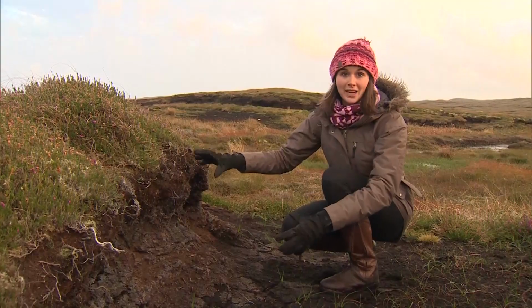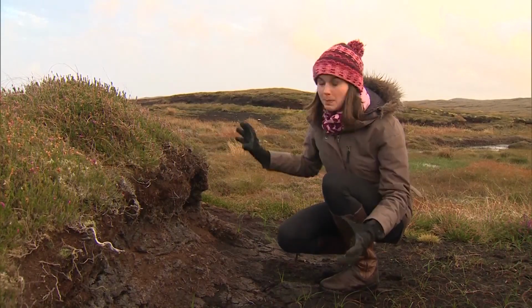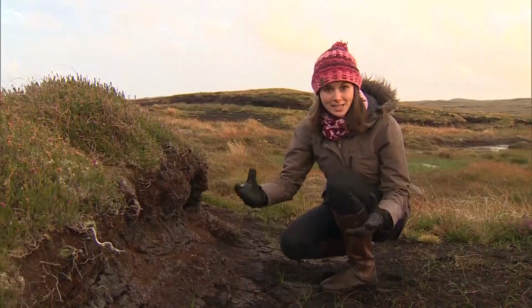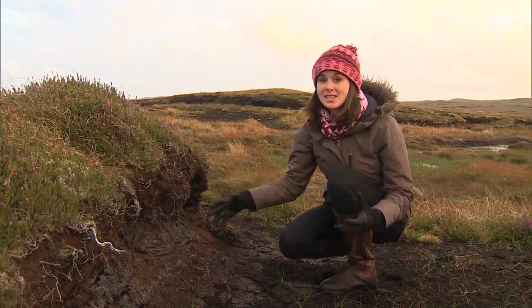This is a peat hag, which basically means part of the peatland has been exposed. Now naturally it should be covered in vegetation which would be protecting the peat, but because it's exposed, it's emitting carbon.